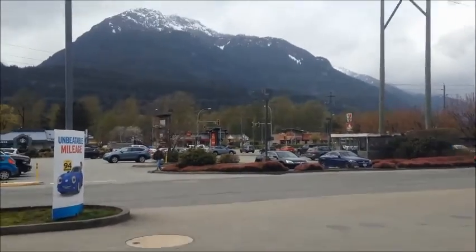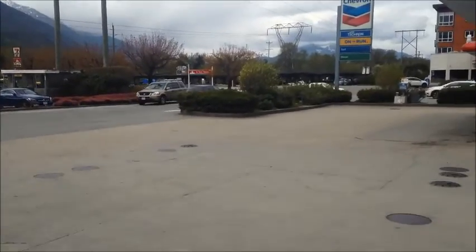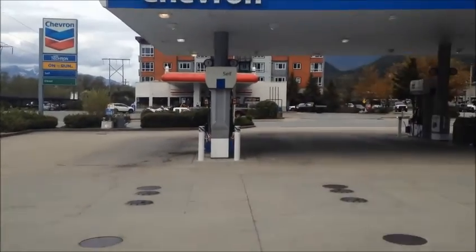Hello everybody, we've been driving for about an hour now since we got off the ferries, and we're in Squamish just for a little quick pit stop, a little short 5-minute stop. Gas is cheaper here, so I'm just gonna fill it up here.